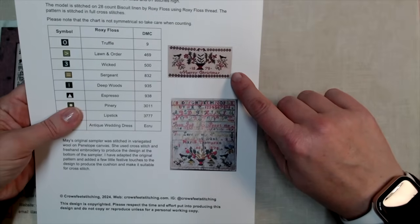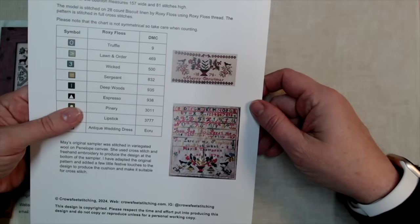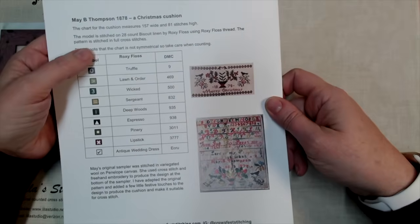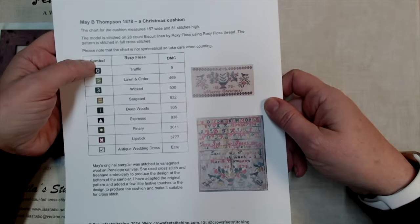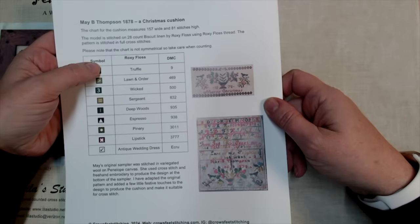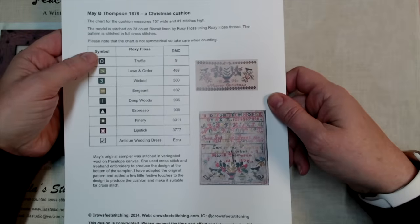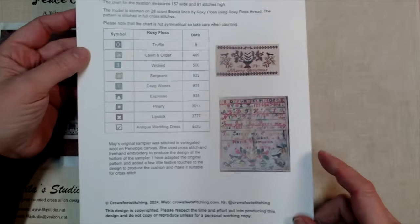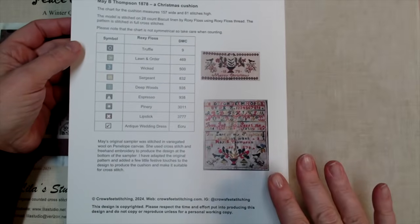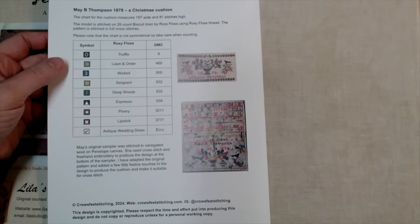So it's this little design. It's not going to be very big. It's really, really charming. And Ruthie, Crow's Feet Stitching, designed these two. There's two charts, this one, and there's another one, Santa and Rudolph, and Carrie's stitching that one. And that one is also designed using Carrie's fabrics and threads. So she released these a year ago, and we don't have a shop model yet. So it's overdue that we have these stitches on the go, since they are using our materials.